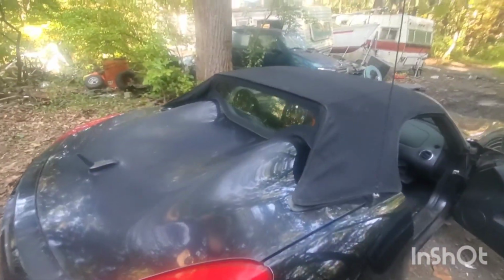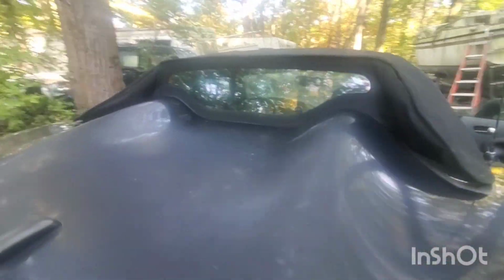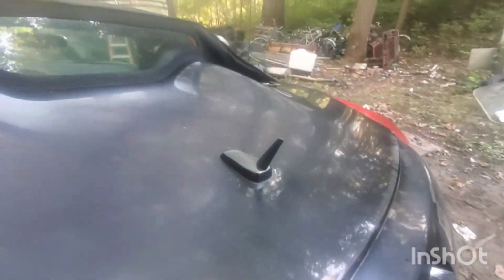But it's quite nice. This trunk has a very nice swoopy design on it with the backs of the seats. Quite a nice trunk, actually. I like that. And of course we have a radio receiver on the back as well.